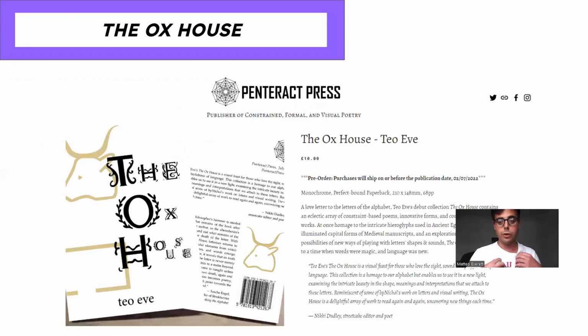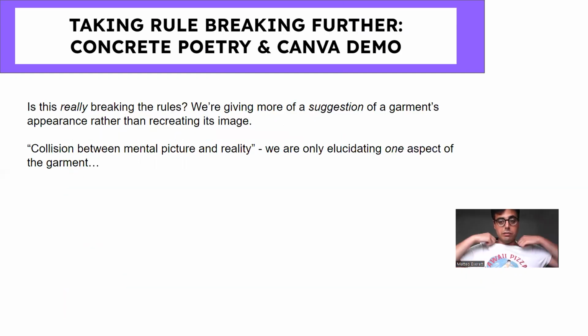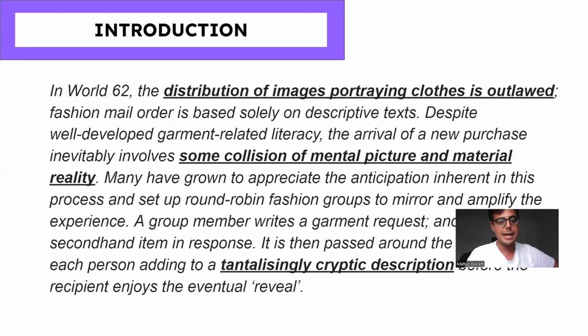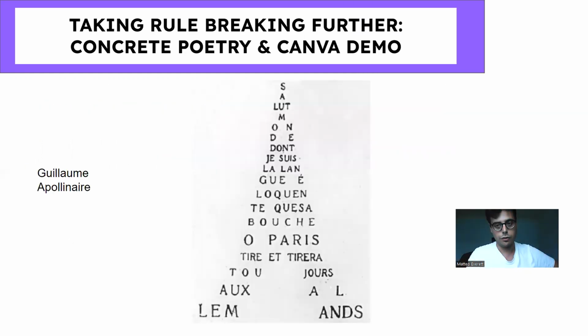You can spend hours and hours on Canva and other software recreating a t-shirt exactly, but where's the fun in that? I think part of the fun of World 62 is you can get a suggestion of what you're going to get, but you never know exactly what it's going to be. There's a collision of a mental picture of the Eiffel Tower here and material reality.